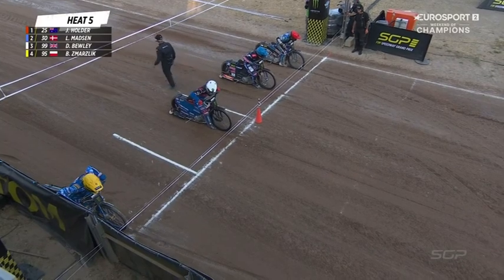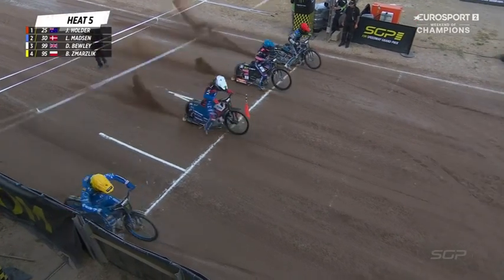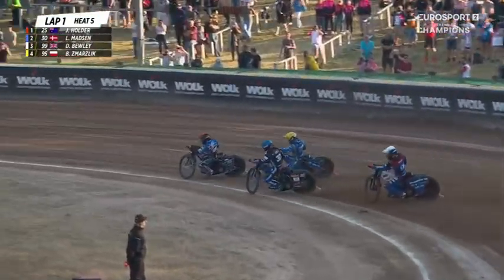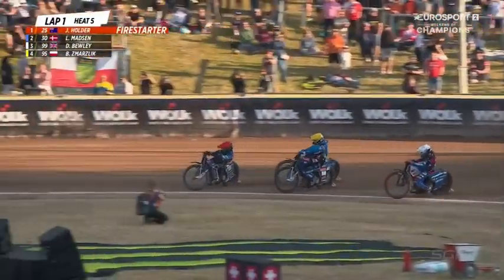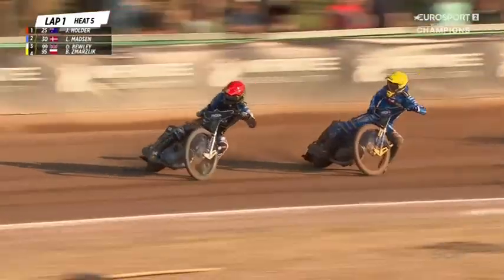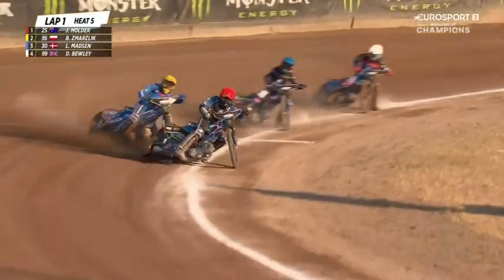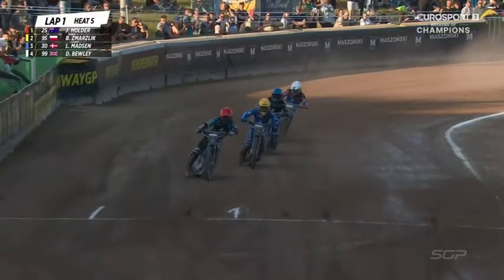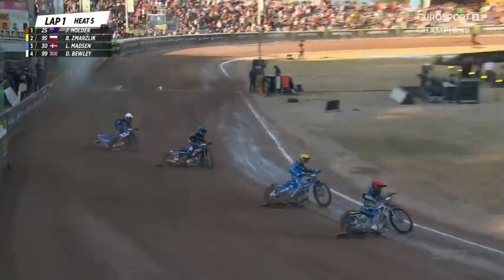Start marshals are happy. Long, long pause. Oh, my goodness. Jack Holder's made a great start. Szmarzlik's there as well. He's going to chop back. Can he? Can he get round the outside of Leon Madsen? Somehow he managed to do that. Dan Bewley's at the back, but Jack Holder slams the door shut going into turn number three, and he needed to because Szmarzlik was hunting him down.